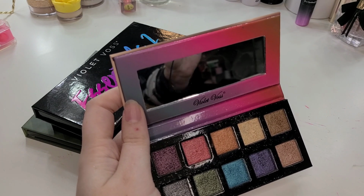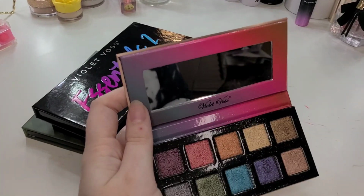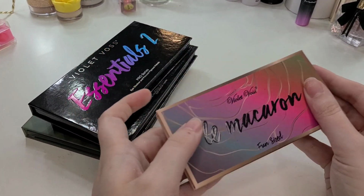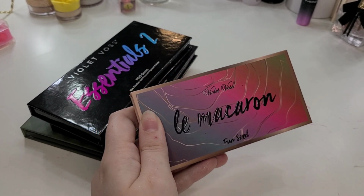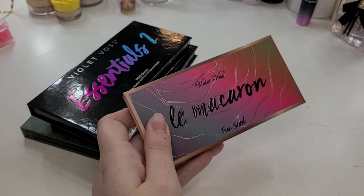And I never reach for this anymore. I got a lot of use out of it. As you can see, it's quite a dirty palette, but I never reach for this anymore. It's just not my makeup style anymore. So I'm gonna have to declutter it. As much as I love the name, it's not able to save it for me. I'll never reach into this because it's an all shimmer palette.